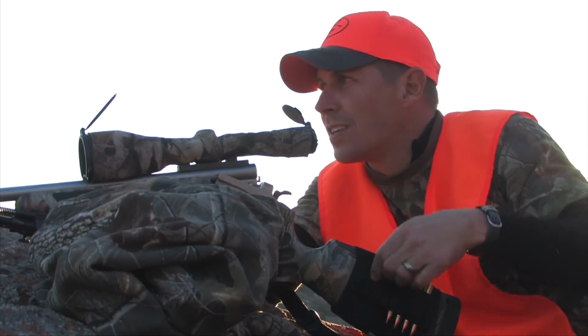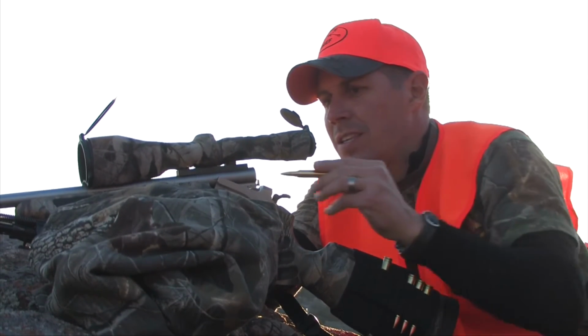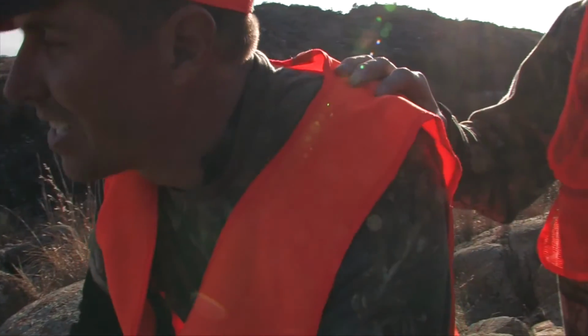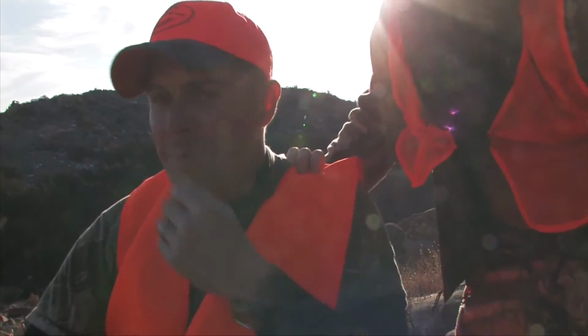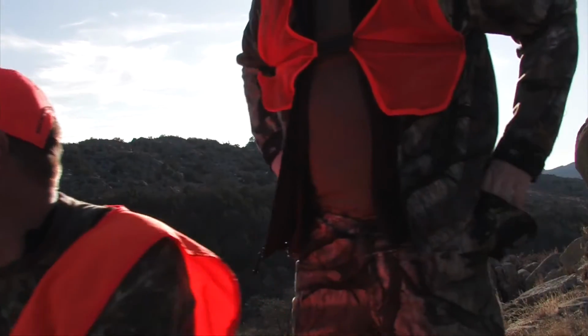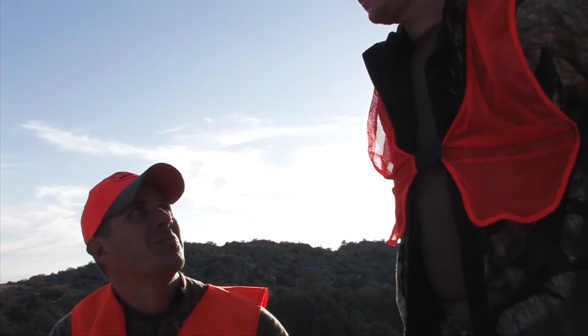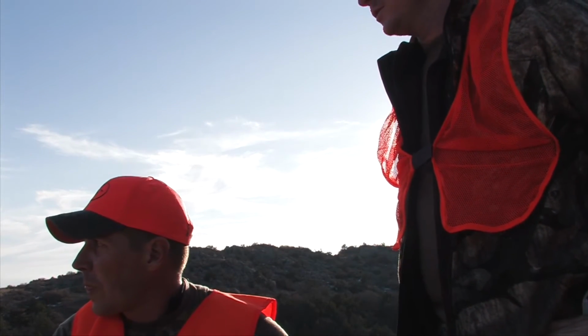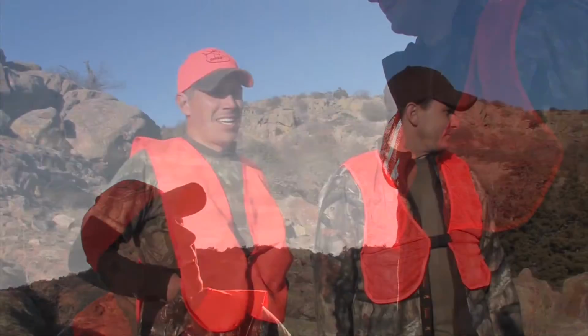He's down. He's going down right there. He's going down. Go ahead and get one. Wow. Smoked him. I don't think it's the best bull we've seen. Well, it might not be the best bull we've seen, but I think it may be the oldest bull we've seen. I really do.